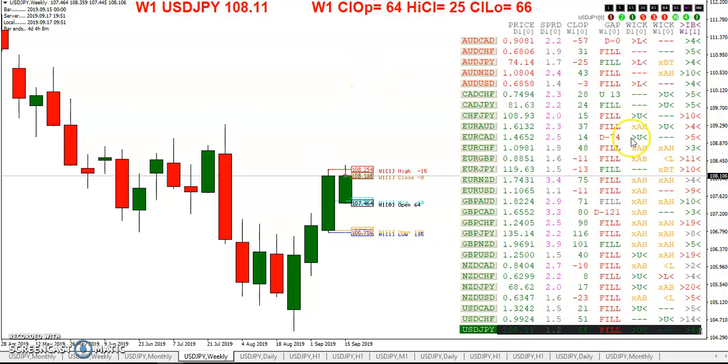So, as you can see, we've got a few gaps still that haven't filled, but if you participated in that Sunday gap on some of these pairs, there was a lot of profit to be made. A lot of profit.